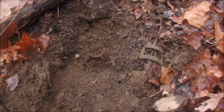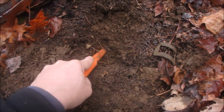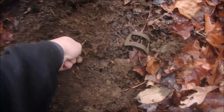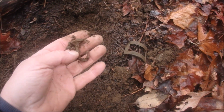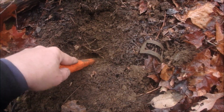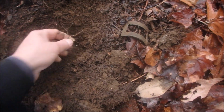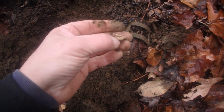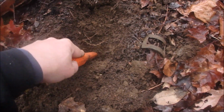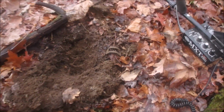The iron brings down the VDI so low. There's more iron. See, square nail, hook too. More iron in there. Piece of pottery. Alright, there's the tongue of the chaper in here. Alright, I'm happy with that.